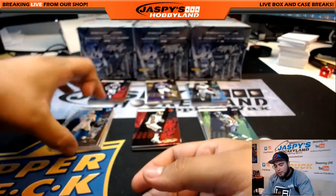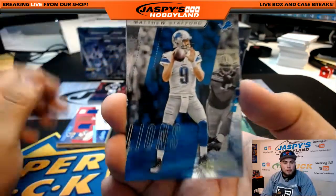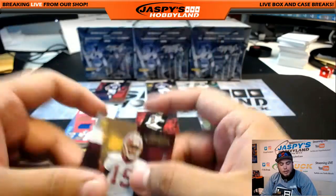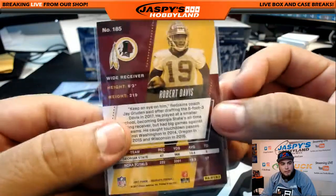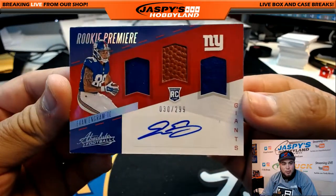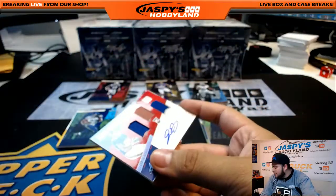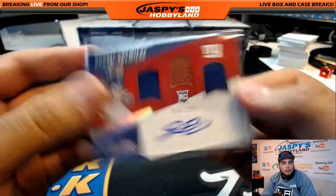All right, so we'll just go with these first two boxes and then we'll do three boxes in the next one. So Matthew Stafford for the Lions, and then we got Robert Davis, 96 of 499. In the interest of time, we'll just penny sleeve all the zero number cards, any hits. Like this triple relic, 30 of 299, Evan Engram, rookie premier for the Giants. We will top load right away. It's a nice start for the Giants. William G with the Giants. There you go.